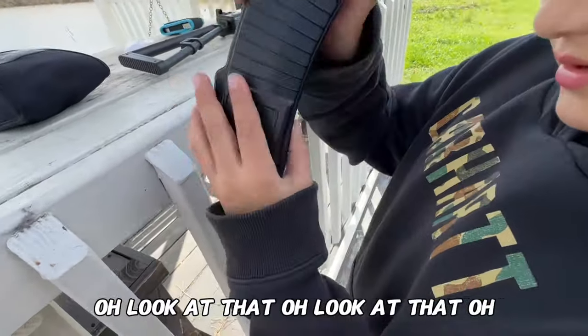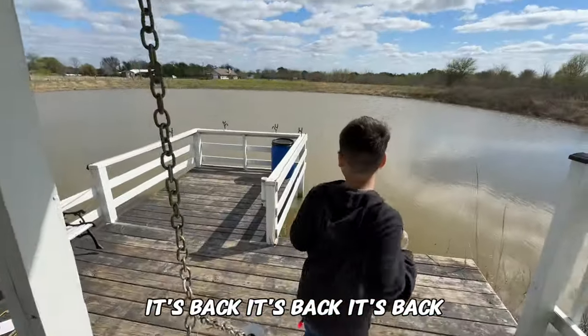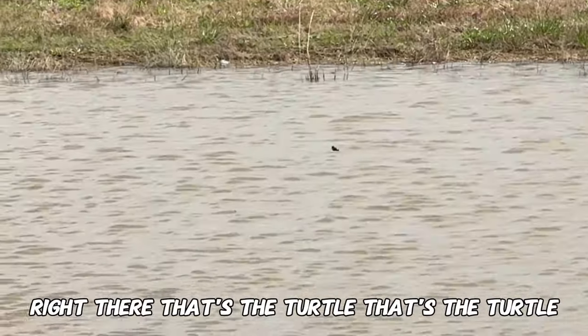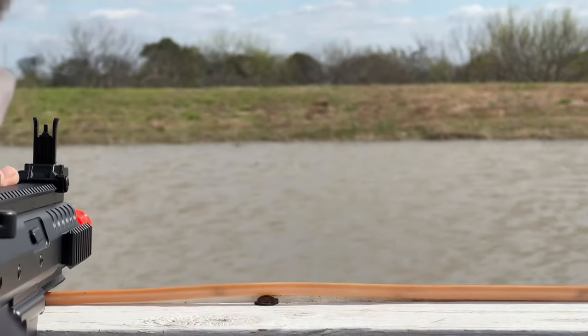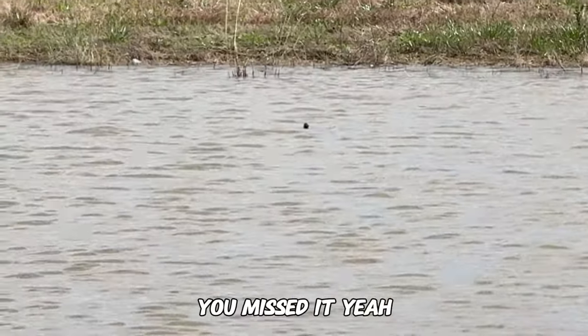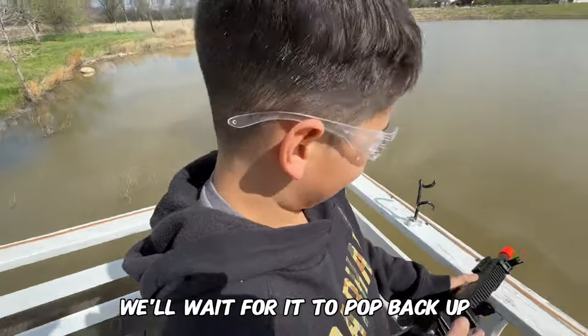Oh, look at that. Boom. All right. Oh, look, it's back. Look, like right there, that's the turtle. Ah, no, you missed it. This thing is off. It's crazy, it went back down. We'll wait for it to pop back up.